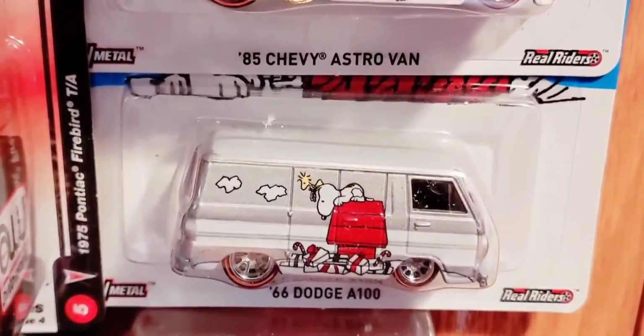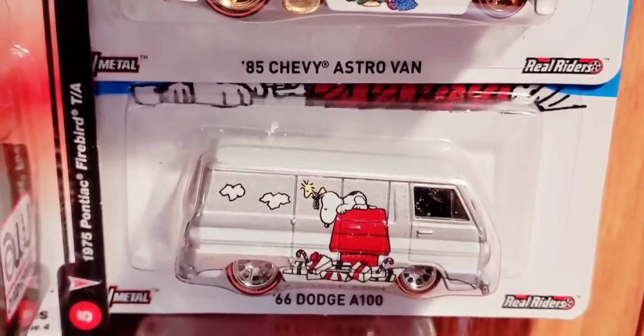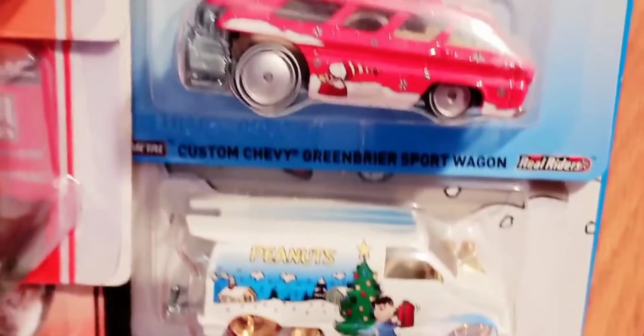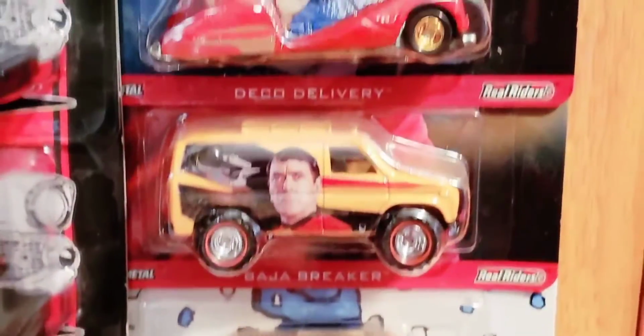Starting from the bottom right of the display, we see more Hot Wheels car culture cars here, starting with the 66 Dodge A100 van with Snoopy on it. It's from a Peanuts wave of car culture. Now we're in a Star Trek.